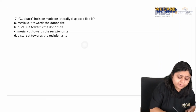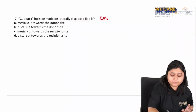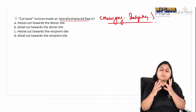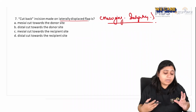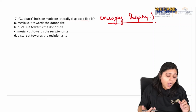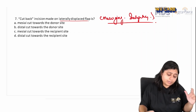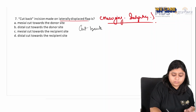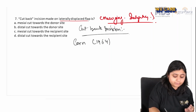Laterally displaced flap is used in periodontal surgeries. Mostly it is used in mucogingival surgery. This laterally displaced flap is used commonly for recession coverage, right? So they are asking, cutback incision is made on a laterally displaced flap, what is this cutback incision and how are we doing it? Mesial cut towards the donor side, distal cut towards the donor side, mesial cut towards the recipient side, or distal cut towards the recipient side. Now let us see the cutback incision. This cutback incision was given by Korn in the year 1964.